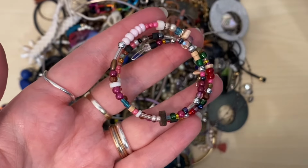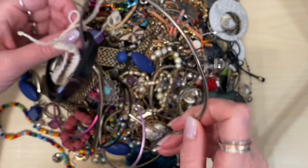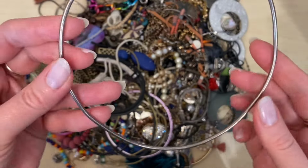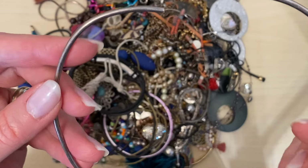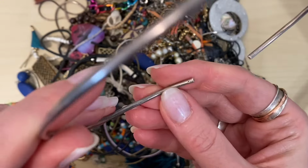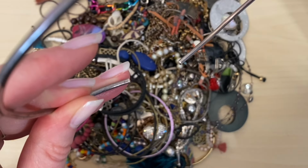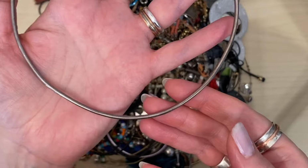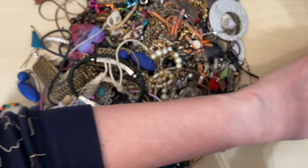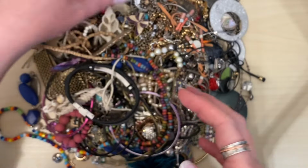Some more beads. There's a torque here. I do like a torque necklace. Have we got any markings on you? Oh yes, we do. A 925 treasure. There's a 925 just on the end there. That's exciting. Nice piece of silver. Gosh, do you think this literally would have gone into landfill if I hadn't rescued it and given the shop a donation?